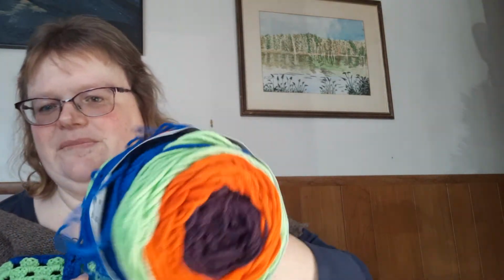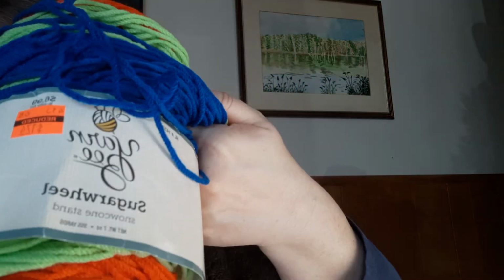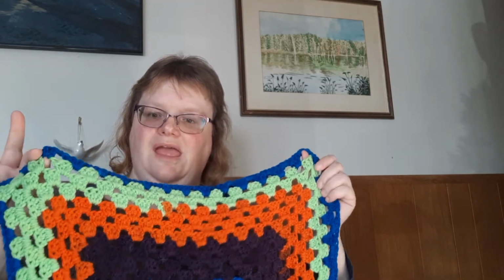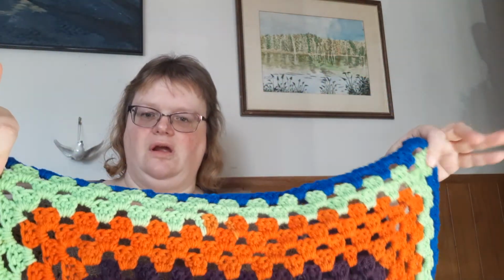It is Yarn Bee Sugar Wheel. It was on sale for $1.74 last summer. I bought 2 cakes of it. I got through the first cake. I'm starting on the second cake. Also a tip, my cake ended with blue. The next cake began with blue. So it was good for not having a stark transition.